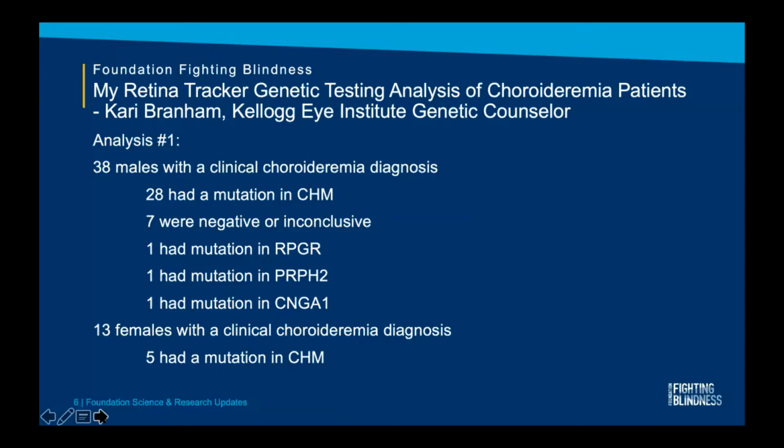But then another 3 turned out to have mutations in RP genes. One had a mutation in RPGR, another PRPH2, and another in CNGA1. So 3 of these men who they thought had choroideremia actually had RP mutations. And what's so important is not only did they realize they shouldn't be paying attention necessarily to the choroideremia research, there happen to be 3 clinical trials underway for RPGR gene therapy right now. So getting that diagnosis clarified is really important for that person who had mutations in RPGR.